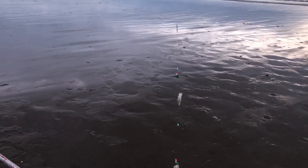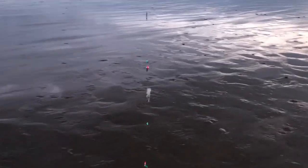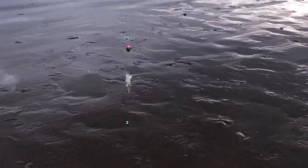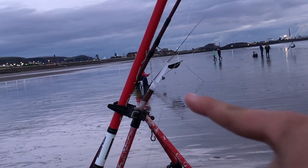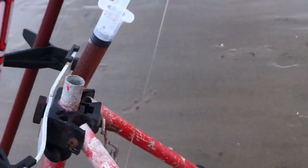Another dog. So guys, this is how I use Solent Seagull. So as you can see, all my rigs are rigged up with all of the bait ready. All my rods stand there, guys. I don't know if you can see that syringe right there. It's filled with Solent Seagull, with a little hole there, guys, so none leaks out.